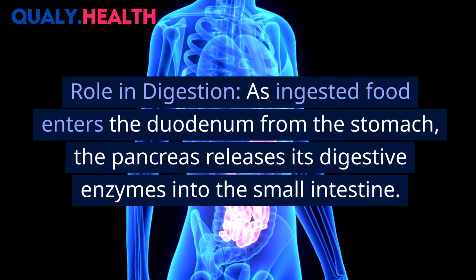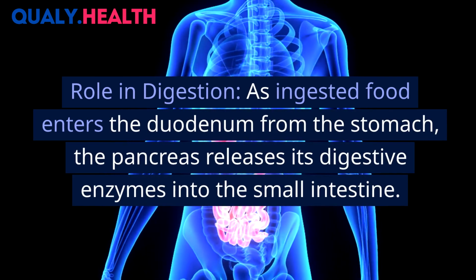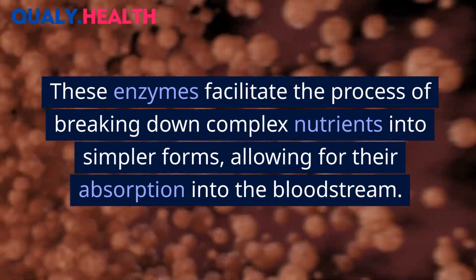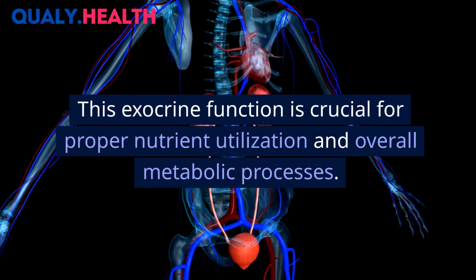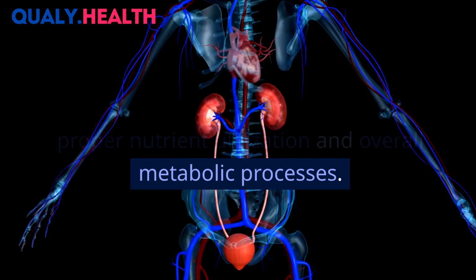Role in digestion. As ingested food enters the duodenum from the stomach, the pancreas releases its digestive enzymes into the small intestine. These enzymes facilitate the process of breaking down complex nutrients into simpler forms, allowing for their absorption into the bloodstream. This exocrine function is crucial for proper nutrient utilization and overall metabolic processes.